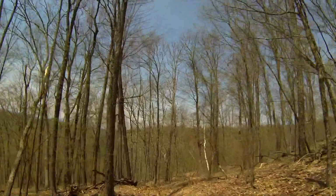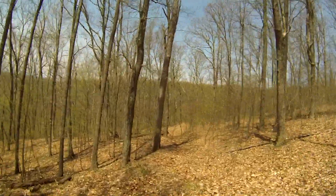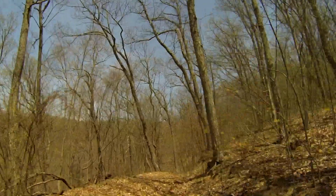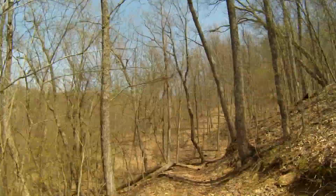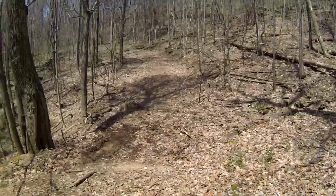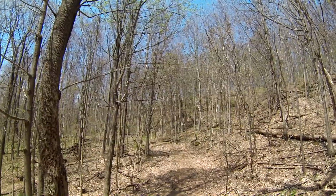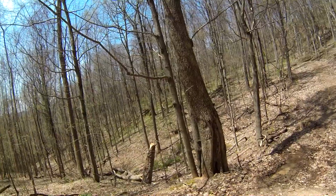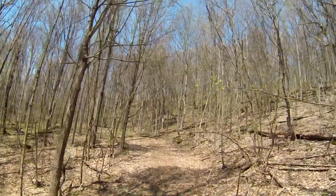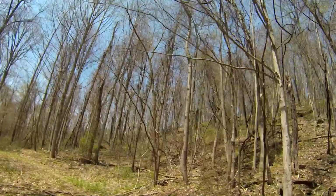Now we're headed back down that same steep slope we came up to get to the top of that hill. Now we're going to head up another logging road here, which I think will take us roughly to the same elevation that the other one did. This is at the T, or the fork, where we came down off of the hill from the steep road. Now heading back toward the west of the property.